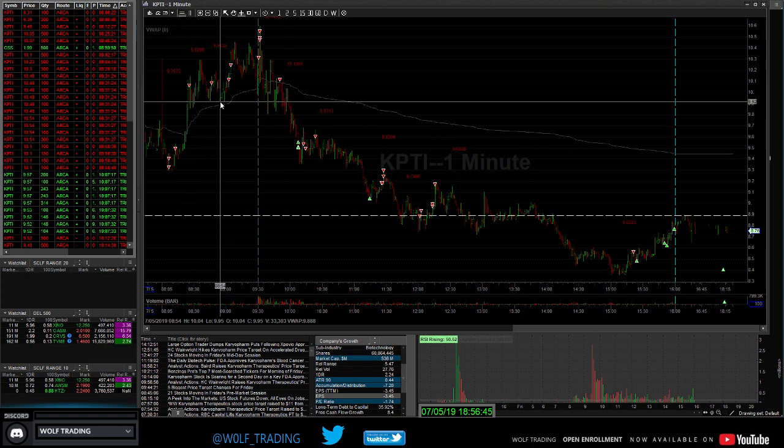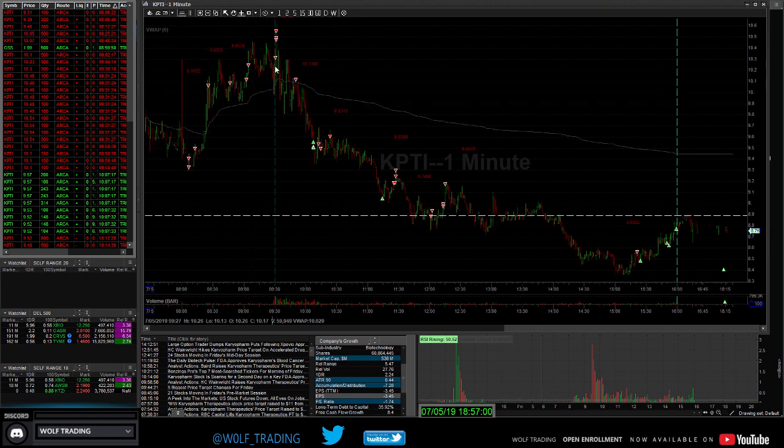Now, 10.58 was the R1 pivot. And I'm not a pivot or a Fibonacci trader, but with this type of volume and this type of eyes on it, I do want to know the retracements and I do want to know the pivots. So 10.58 was R1. Now I'm starting to build a position here. Here are my averages. So I'm starting to push in to get leaned into 9.70, working my way up 9.82, 9.95. Now here's all the executions right here.